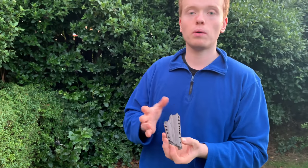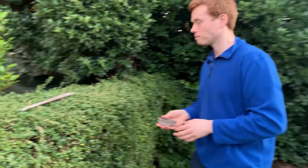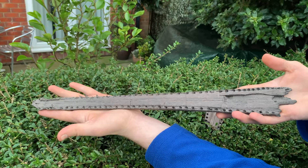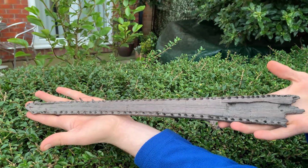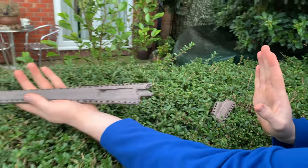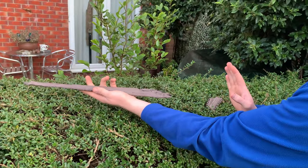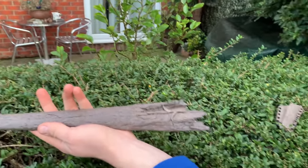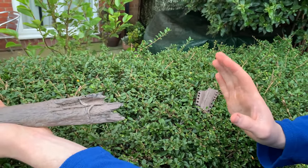And the jaw that we were going to talk about that's a bit more complete is over here. So this big jaw is from a skull that would have been a bit longer. The skull would have come to about here roughly. So this is the upper jaw, and the skull would have been at the back. You'd have had eye sockets here, and the back of the skull would have finished about there.